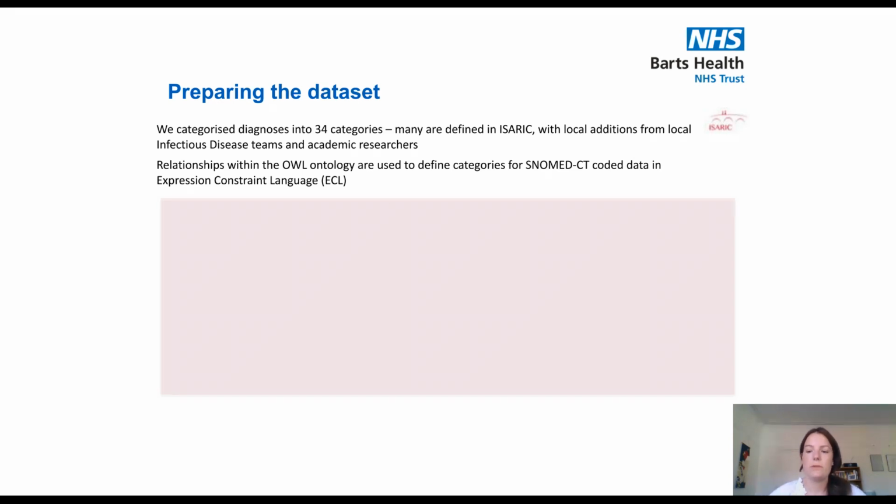So then what do we do with all this nicely coded data once we have it either directly from the data warehouse or we've extracted it using NLP? So for the COVID data set, we are categorizing all the clinical terms into 34 categories. And these are mainly those that are defined in ISARIC, one of the big data collection studies, which is a WHO priority study. But then we've also added in some local additions from the infectious disease team here at Barts, and also by speaking to academic researchers who have specific things they're really interested in.